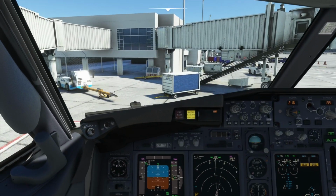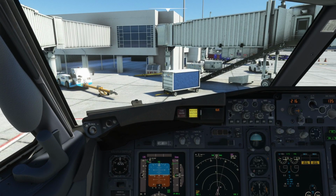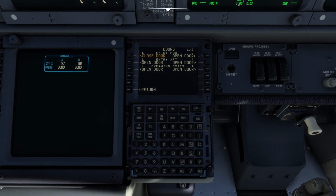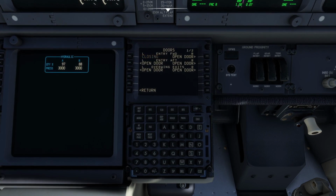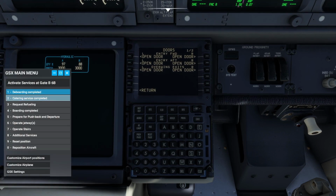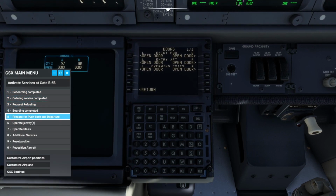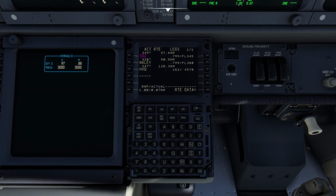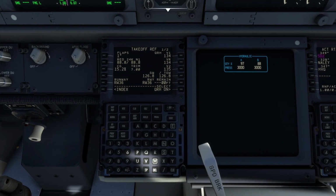And then there's boarding complete. We're ready to go when you are. Cool. Come back down here, go return, doors, get that door closed. Go ahead and call for the push. It's on the legs page.